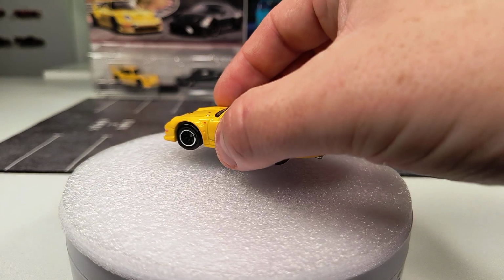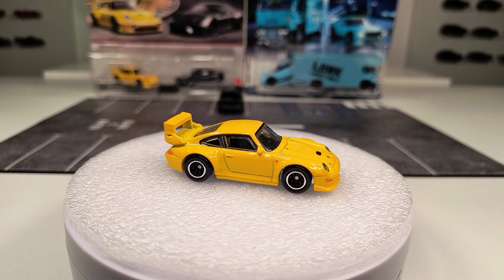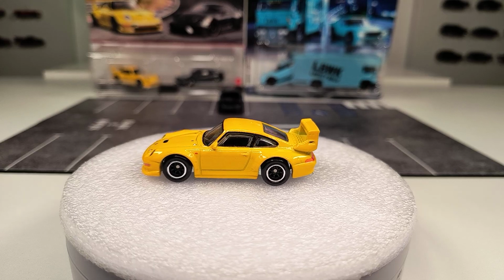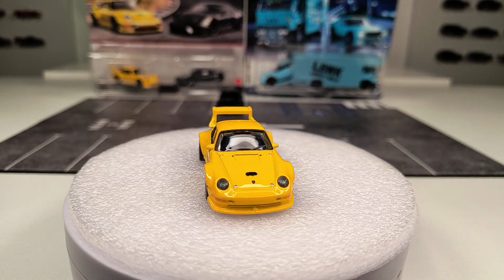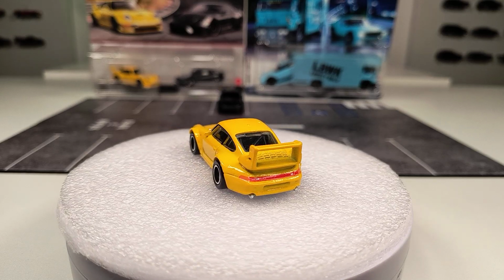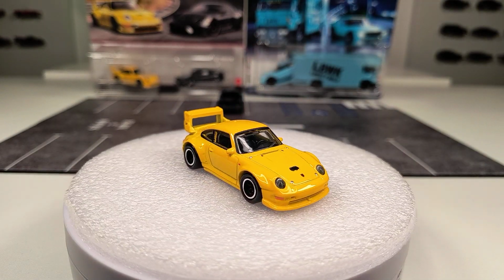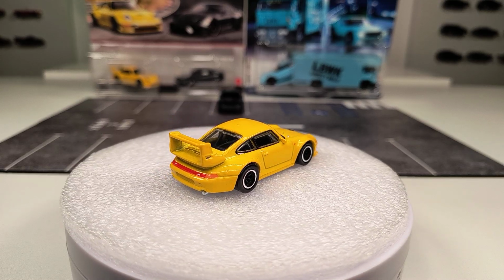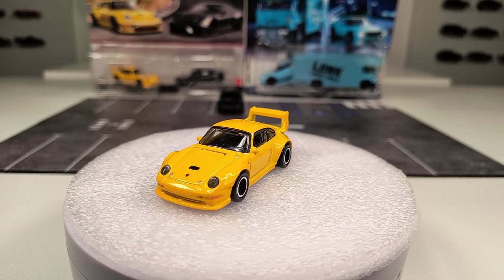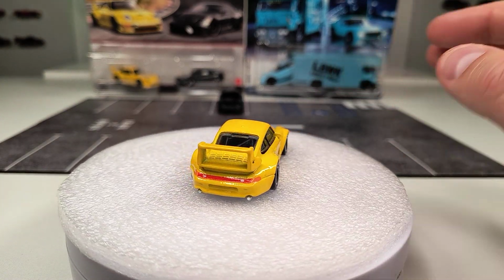But now we get to the star of this set. This is the Porsche 993 GT2. If you're not familiar with this, this is more or less a re-release of the debut version from 2013. So not a really new casting, but still looking very good. And the thing with this original model from 2013 is, if you want to buy this carded, I think it costs you around 300 euros or even more. It's completely insane. It's not a precise re-release, because we got some differences.